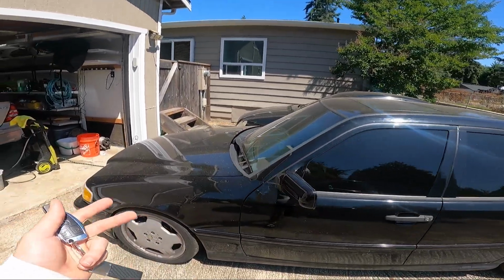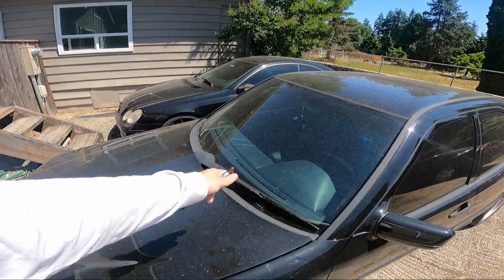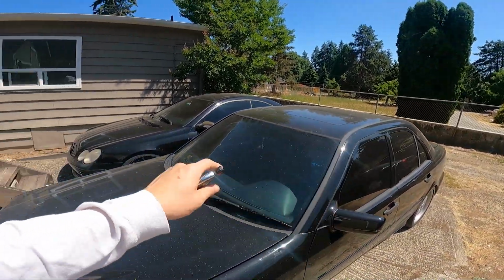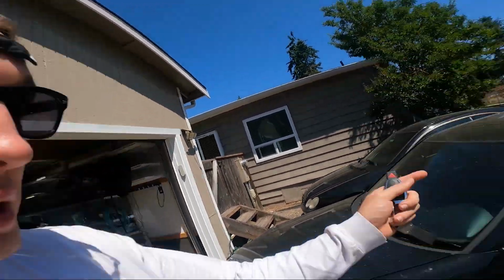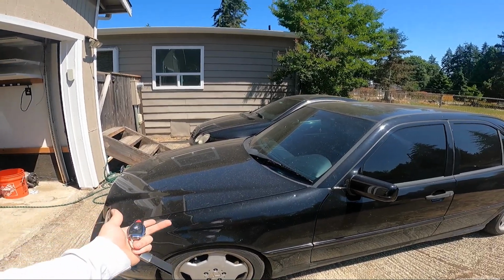I basically just sprayed them all off with the pressure washer to get rid of all the tree remnants out of the crevices in the trunk and the engine bays on all the cars. And that's all I did, and then just pressure washed around them, and this is how they look. They're not spotless at all, but you guys would see what they look like at the other house. It was crazy.